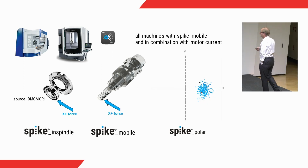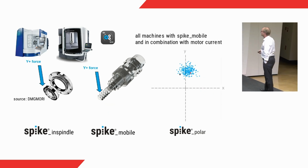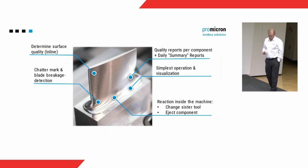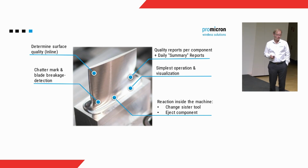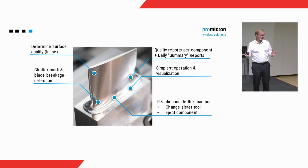So again, both of these, and that's the message of this slide, do exactly the same thing. They measure the bending moment. In this case, they measure on the spike mobile, and they can use all the data algorithms that we have discussed before. And that's why spike mobile, spike KPI, even on a DMG or a Grob machine, or on our own tool control center, is always called spike and spike mobile.